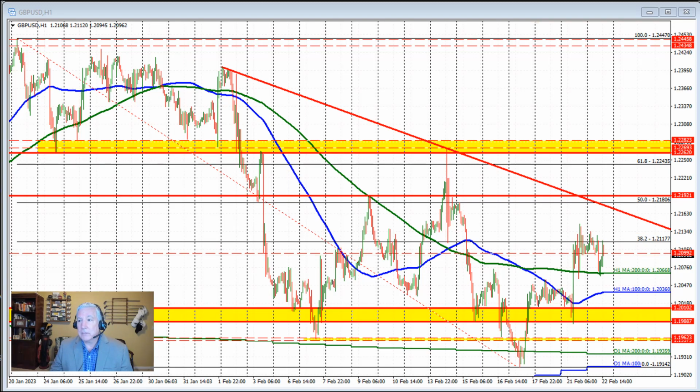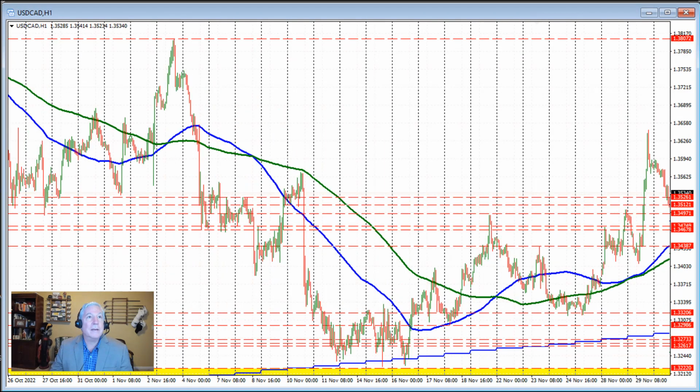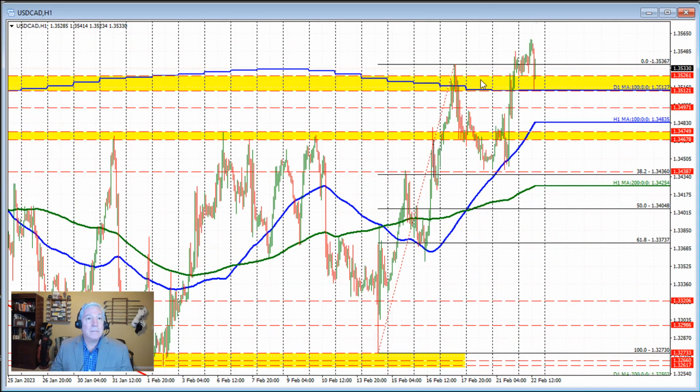Let's take a look at the dollar versus Canada next. I'm going to look at the hourly chart for that. On the hourly chart, what are we doing? We're retesting the 100-day moving average, this blue line in the chart right through here at 135.137 in yesterday's trade. We moved above that level, and as you can see, we stayed above it right through here, and that gave the buyers the go-ahead to push to the upside here.